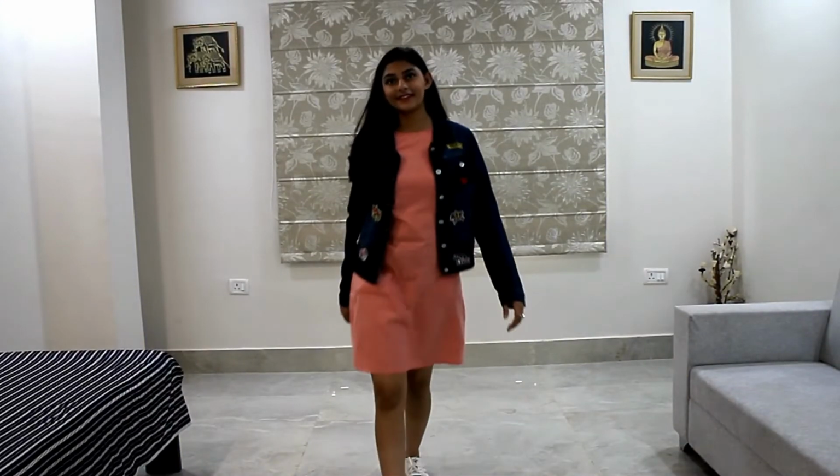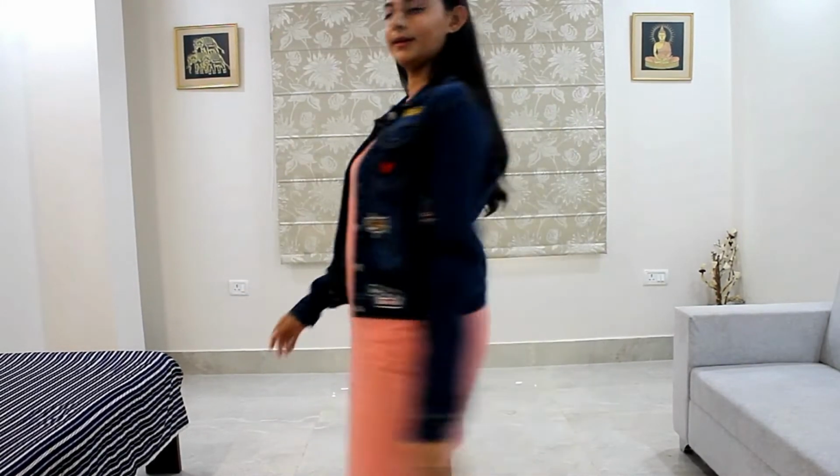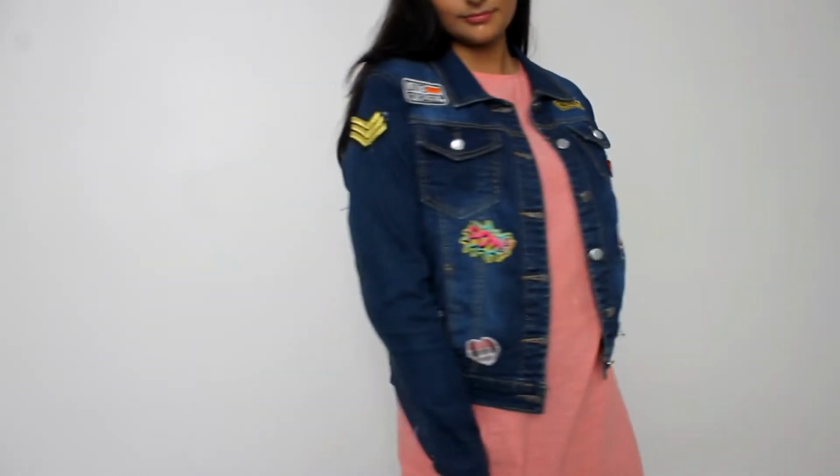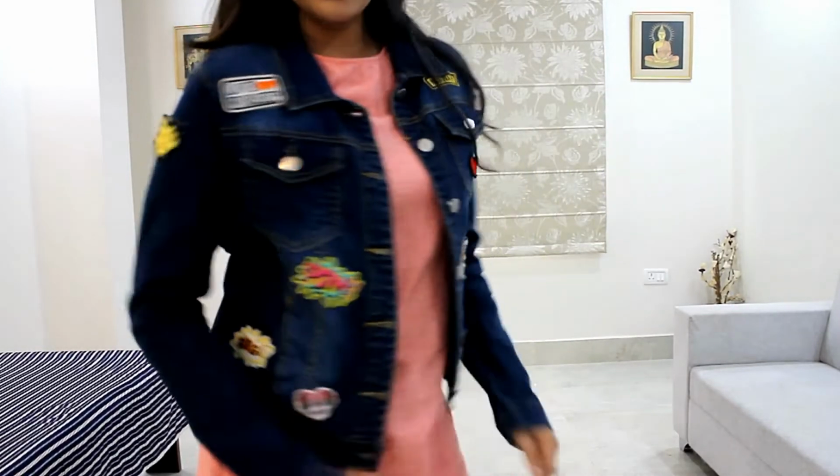So the first look is a really nice cotton pink dress that I got from Anne, and I've paired it with a really cool denim shirt which has all of these really cool patches in it, and with a pair of white sneakers.